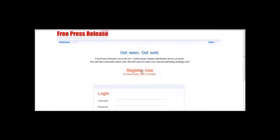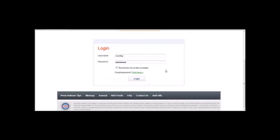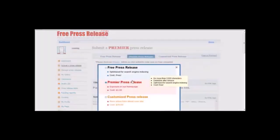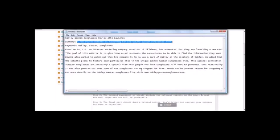that was not good. So let's go back and log back in here. So you want to log in and click submit press release, and then choose the option, so premier press release, and then click on next. Okay, and then put in your title. So I'm putting in my summary here, and then we're going to grab the title. And again, this is why it's good to put it into like a text-based file.